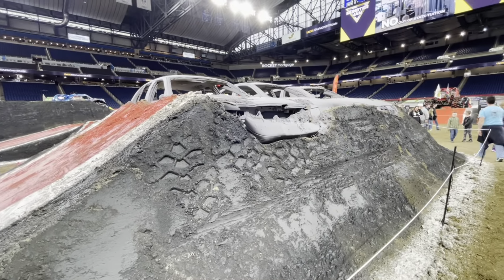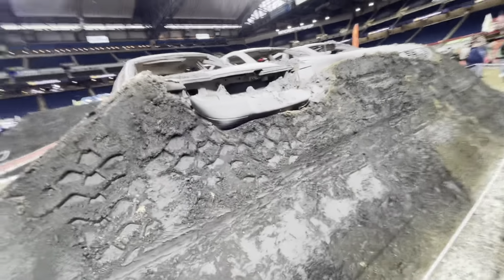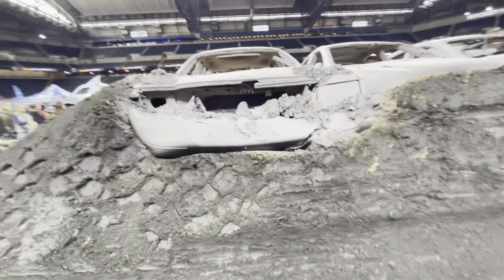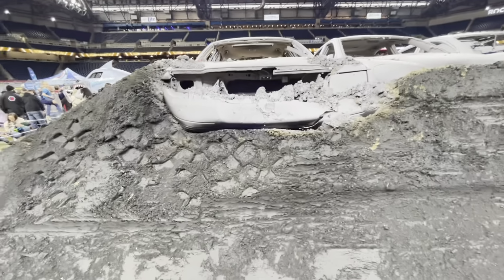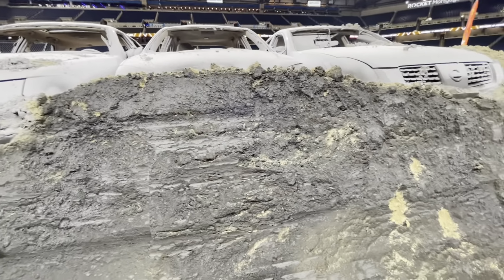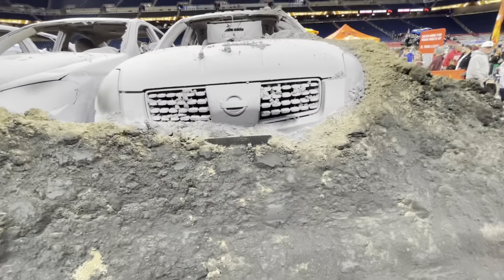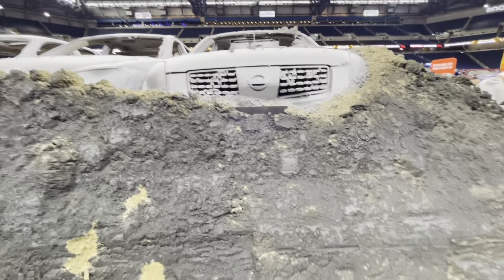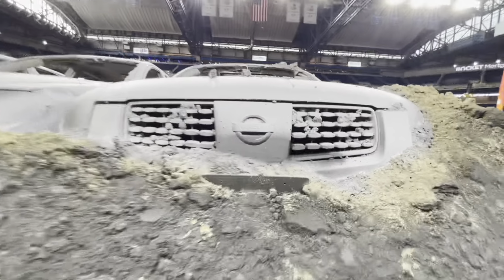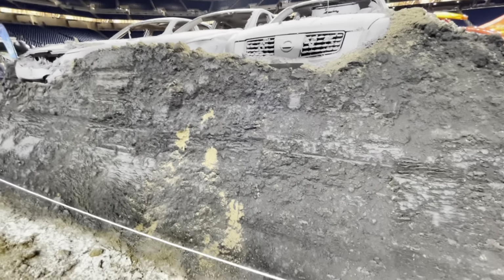So here they have three cars buried in the dirt. Me and the Panda Man are gonna try to guess what kind of cars these are. This one, I have no clue. Panda Man has no clue either. This one, I can't even barely see it. You wanna take a guess? I don't know. I definitely don't know what the third one is. The third one is a Nissan, and that's because we can see the emblem right there. But yeah, they have these buried in like 8 feet of dirt.